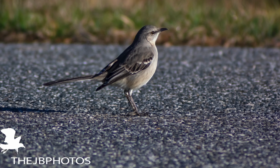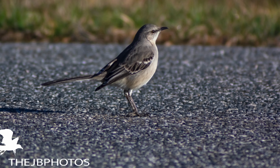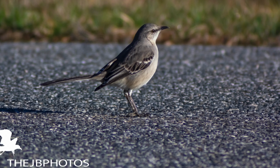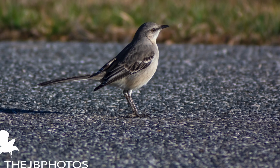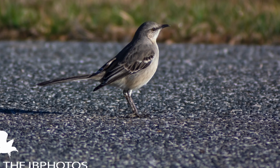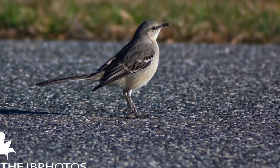I love the drab color of the street, and it just adds to the photo because the mockingbird doesn't really have the most striking color features on its plumage, but it makes the image look nice.